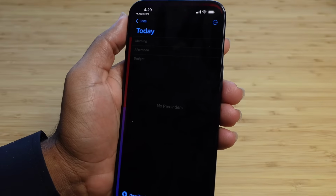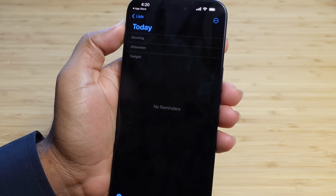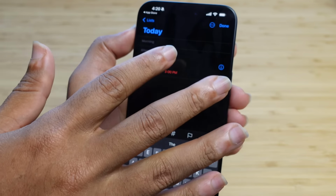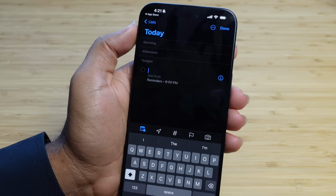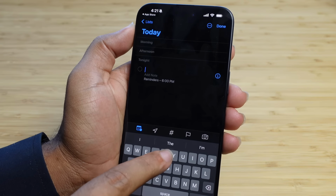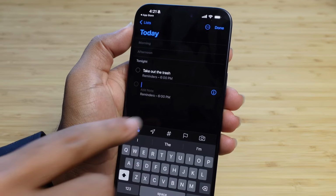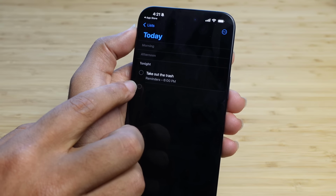Let's go ahead and open it and take a look. So you can see when you open it up, I am presented with the Today tab. It's divided into morning, afternoon, and tonight, and there are no reminders. I can just tap on either category here, and start typing in a reminder for that particular category. So I can say tonight we want to take out the trash, and I can put a reminder in just like that. And then I can hit the done part, and by default it's set it for 6 p.m.